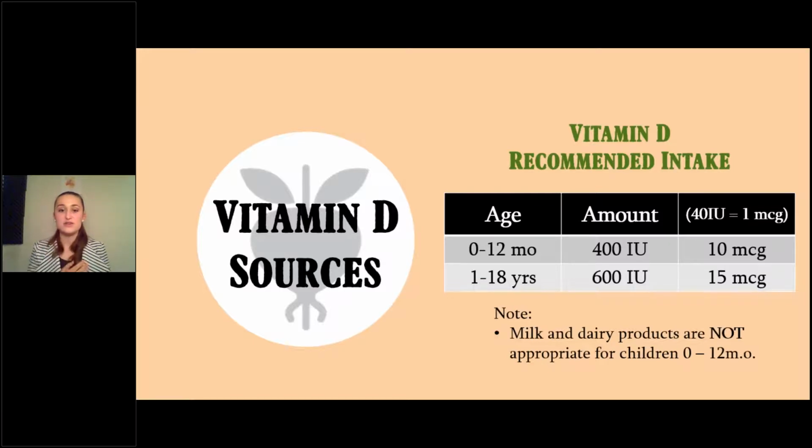Infants from 0 to about 1 year old should take in about 10 micrograms, and any infant or child older than a year, up to about 18 years, should take in about 15 micrograms. That's just a reference. Again, don't feel like you have to memorize that. And to note, milk and dairy products are not appropriate for children under 1 year old. So giving milk to an infant is not appropriate at that age group.